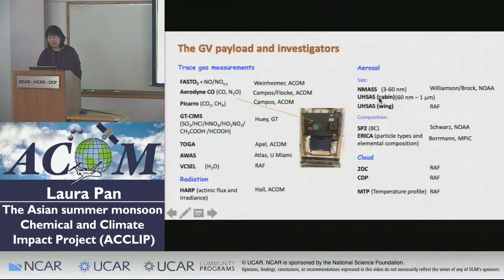Then USS, in cabin, because we REF's USS is the wind pod measurement. Sometimes in the high altitude, they're challenging, so we have in cabin one to cover the range. Then we'll have NOAA SP2 for black carbon, and we'll have the stratoclim. Erica, Stephen Borman's group is working very hard to integrate that to the G5 racks, and we have our government shutdown decision delay, so by now we haven't given them a rack, but they're going to come for test flight later this year or early next year. Then we have some standard cloud and temperature sensor.